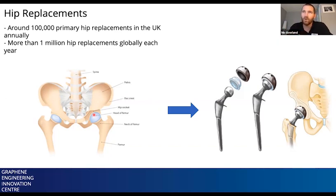However, as we get older, or if we undergo some serious stresses to that joint, for example, a car crash or repeated injury from running, you can eventually degrade that cartilage and you get gradual pain, more and more pain until you can no longer use that hip joint. And this is when you get a hip replacement.